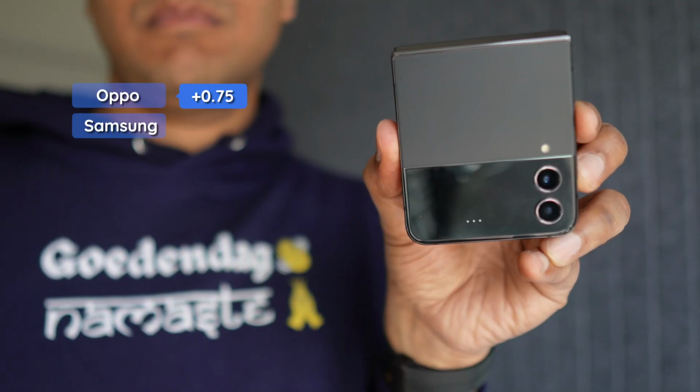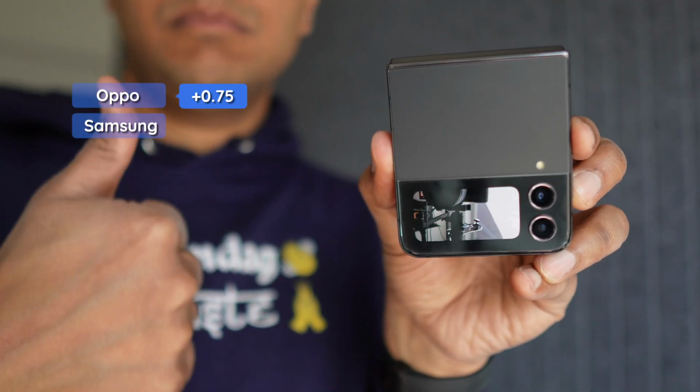Before we go into the camera, we gotta say that the way to launch the camera on the Samsung is way better. A double tap on the power button from anywhere, locked or unlocked. So that's a quarter of a point to Samsung.